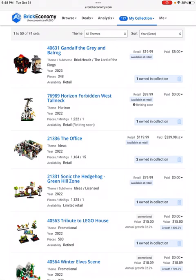And next up, we have the Horizon Forbidden West Tall Neck set. I was able to actually get this one for free, and it retails for $89, so it's been a great addition to my Lego investment collection already. And once it does retire, it'll just spike in value, I'm pretty certain. Just because, for one, it has such an iconic build and minifigure. The minifigure in this set is worth like $20 already, and so I do think that the exclusivity of that minifigure will help increase the set's value by quite a bit.